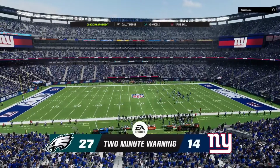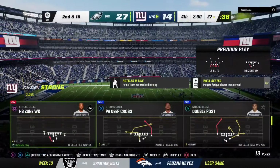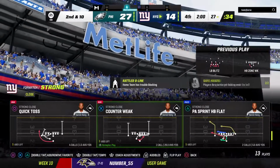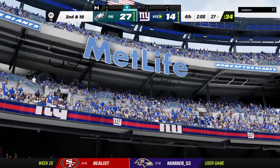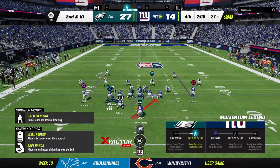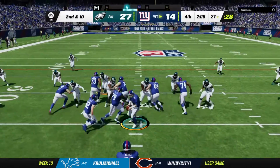2 minutes left to play in this football game here on EA Sports. So it's Giants football here as we welcome you back. And let's see what they've come up with offensively after having time to talk it over.